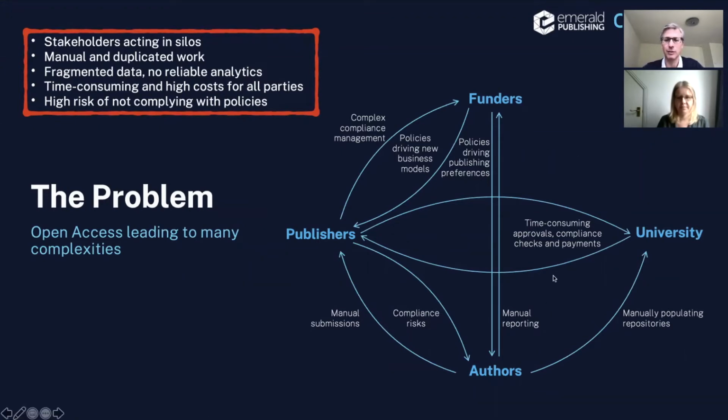The problem is that open access also leads to many complexities, not only for Emerald, but all of these stakeholder groups have a lot of common challenges, as you'll know. Funders have increasingly complex policies, which make it difficult for authors to know where they can publish without running the risk of being non-compliant. And publishers develop new business models as a response, adding to the complexity for universities and funders to ensure compliance, do approvals and payments. Worse, however, is for the authors, as they manually have to enter the same data over and over again to all stakeholders when submitting, reporting back to funders and populating local repositories. So the current situation is hence fragmented, costly and time-consuming really for everyone.